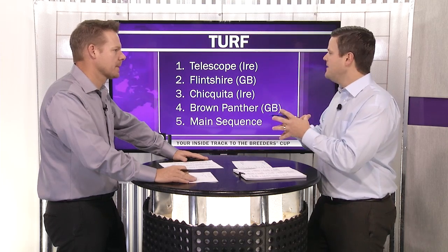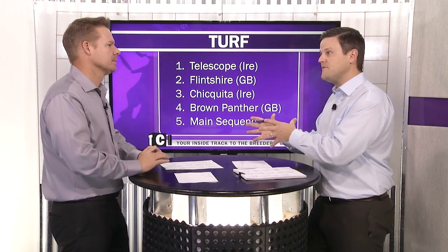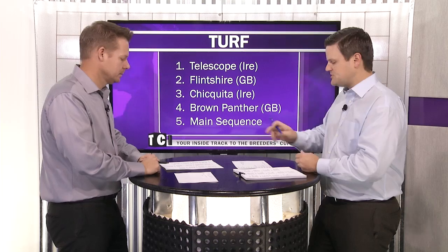Telescope may have the upside, but right now Flintshire looked good coming off the plane. I'm going to give him the upper hand. Flintshire is going to win the turf.